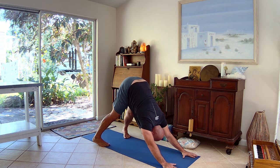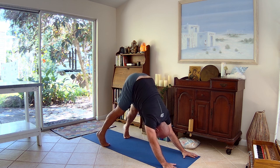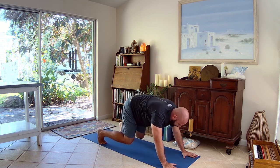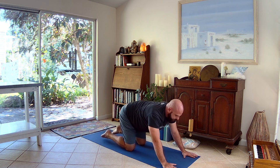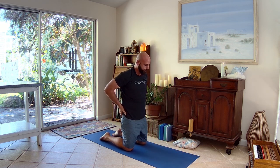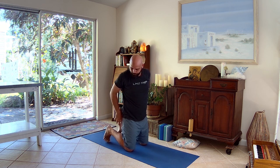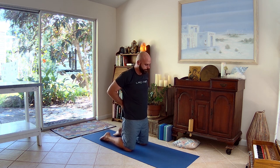And just one more breath here, deep breath in and out. You're welcome to stay there as long as you need, or slowly releasing down onto your knees. We're going to come up to stand on your knees. We're moving into our camel. So you can have your feet flat or your toes curled, however feels best for you.